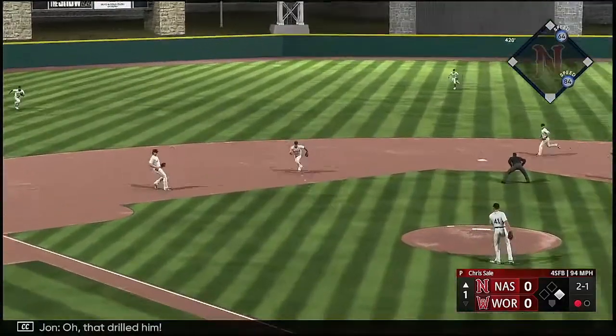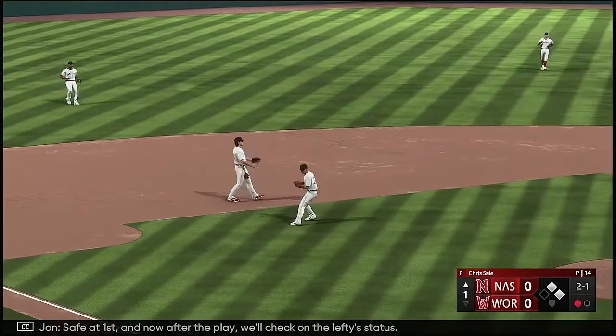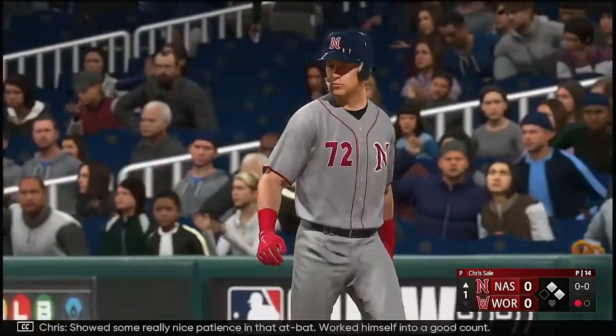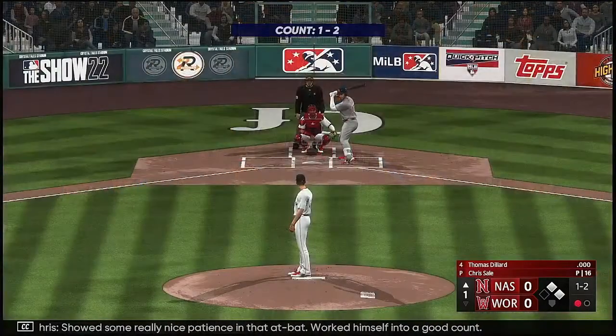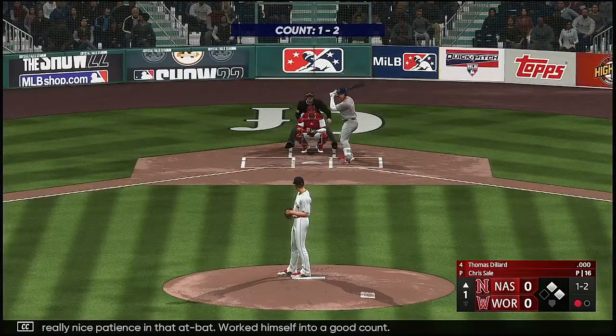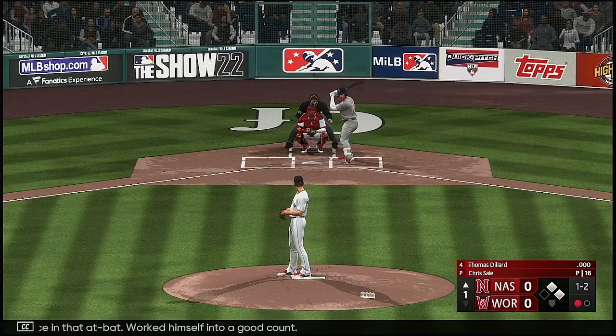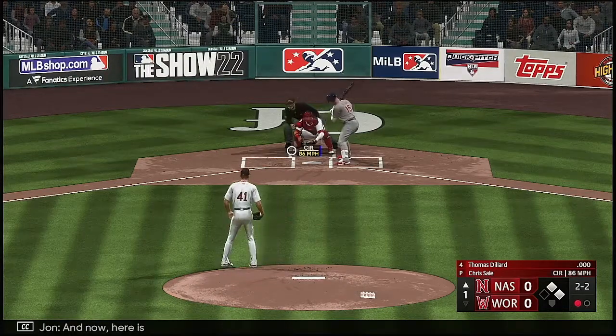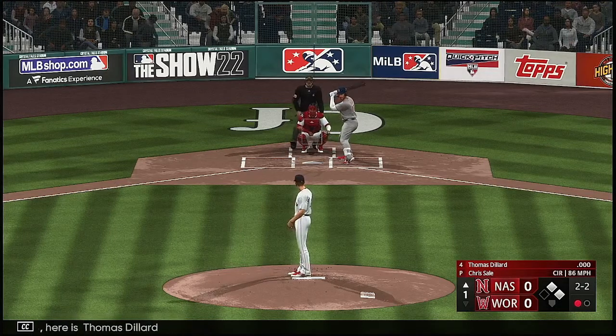Oh, that drilled him. Safe at first, and now after the play, we'll check on the lefty status. Showed some really nice patience in that at bat. Worked himself into a good count. That pretty much split the zone down the middle, and those are the ones where you got to make them pay. And now here is Thomas Dillard.